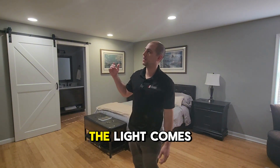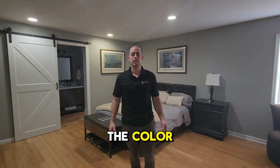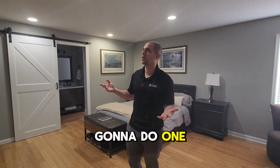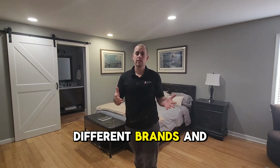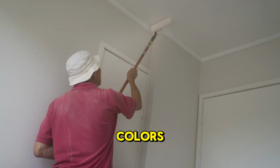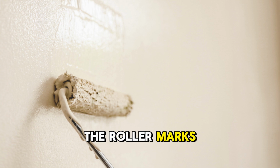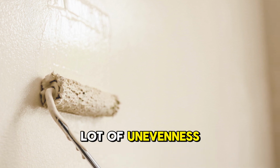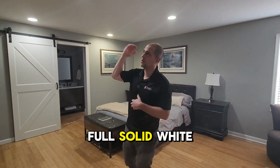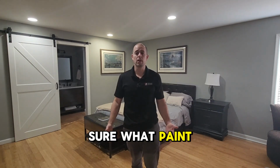That way, when the light comes in, everything is gonna look nice and smooth, and nice and even with the color. A lot of times you may think, I'm just painting white over white, so I'm just gonna do 1 coat. However, different brands and different lines of paints have different sheens and different white colors. So a lot of times, if you only do 1 coat, you're gonna see the roller marks, and you're also gonna see a lot of unevenness in the sheen of the color. So the ceiling is not gonna be a full solid white. And that is why we always recommend 2 coats if you're not sure what paint was previously used.